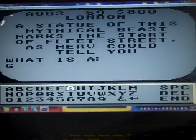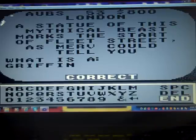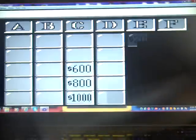Are these guys just spoon-feeding you these clues? They must be. Merv Griffin. Without him, we wouldn't have Jeopardy, and we wouldn't have Wheel of Fortune. Correct. We won't even have date shows anymore. Right. London for 1,000.